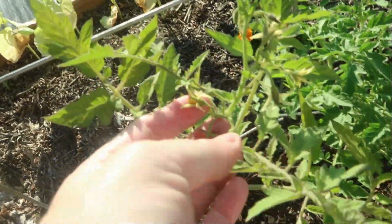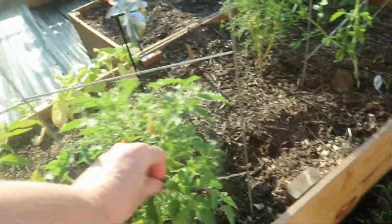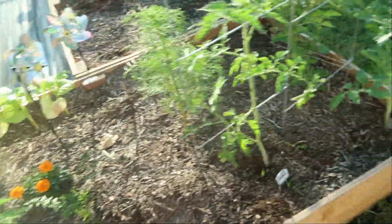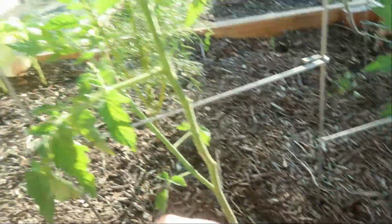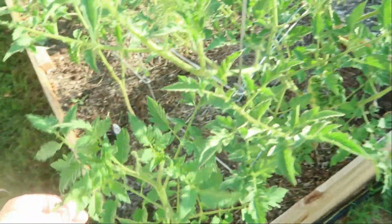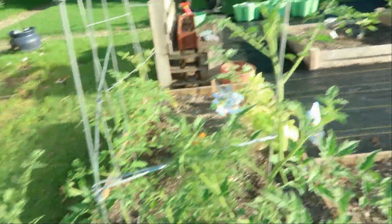So I'm super excited. I've got little flowers over here on this tomato. This is the fireworm tomato. This is my tomato that I planted that was yellow pear, and it's got some blooms on it. The black cherry tomato, I don't see any blooms on it yet, but I have been going through and making sure that the suckers are taken off. And this is, I believe, yes, this is a Chadwick cherry tomato, and I don't see any blooms on it. This is another Chadwick cherry tomato.